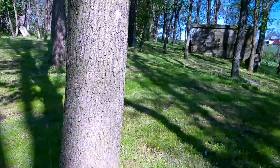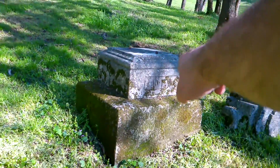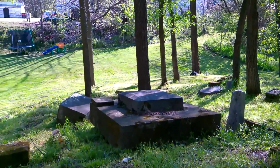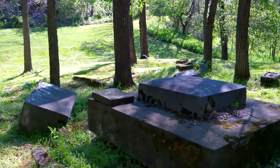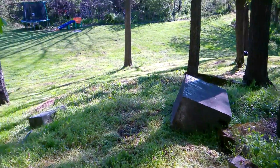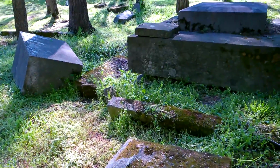Thank you, wind. Lord on the bottom of that. We'll make our way back to this and check this side and see if we can read anything on this side. Another base, I believe, to that stone down there. Just tumbled down the hill a ways.